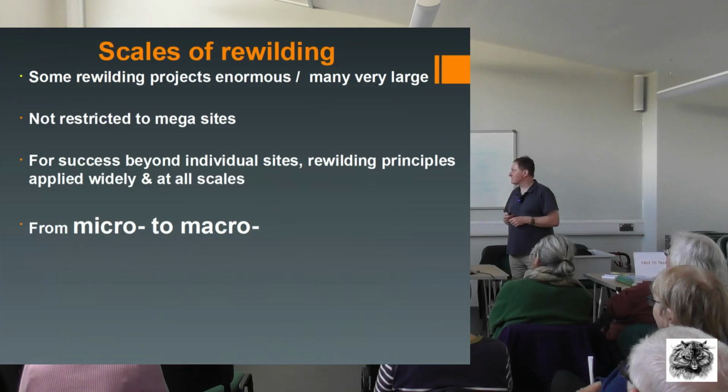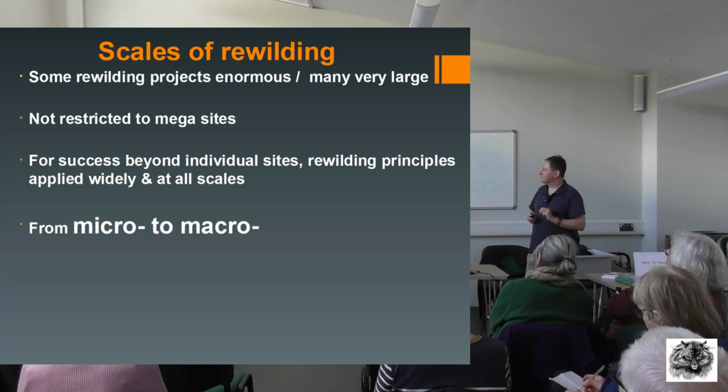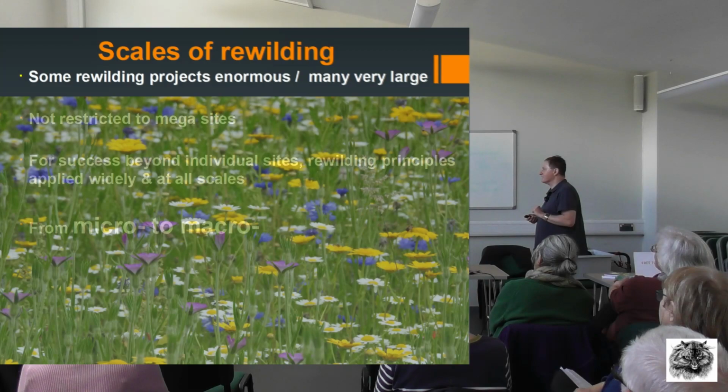This has implications for rewilding or wilding. Some rewilding projects are enormous, many are very large, but they're not restricted to mega sites. They're just the ones that we hear about. For successful and individual sites, we also need to apply rewilding principles widely and at all scales, and this comes into the later thing I'm going to talk about. Because everybody can take part, everybody can do their bit. So from micro to macro, you can change the world.